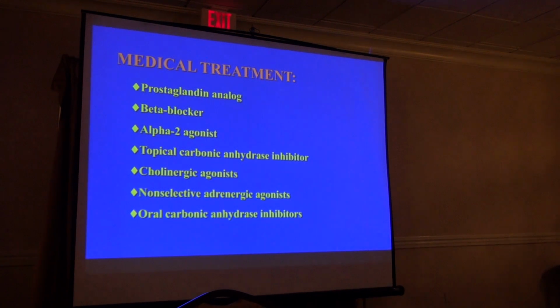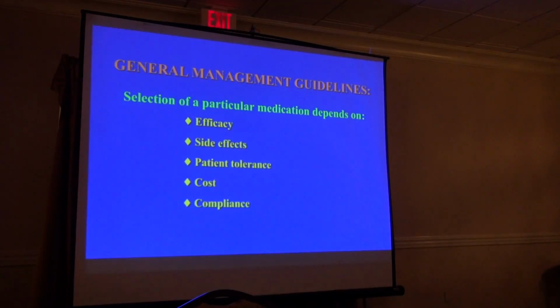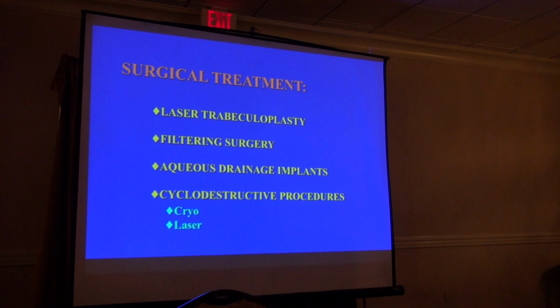This is a list of medications. I won't bore you to death with it. How do we select which medication? It depends on its efficacy, its side effects, the patient's tolerance. Some of these, you swear, are putting battery acid in the eye because they sting like hell, but others are not. The cost is another factor. Compliance is a major factor.